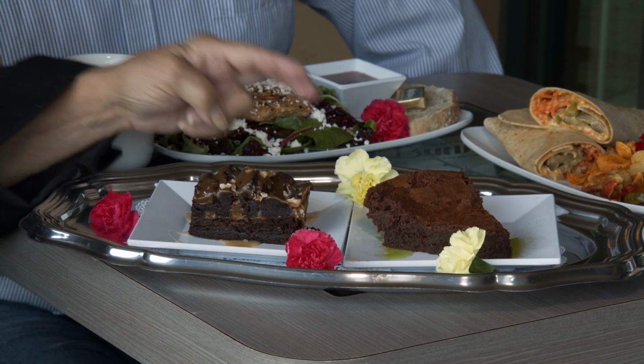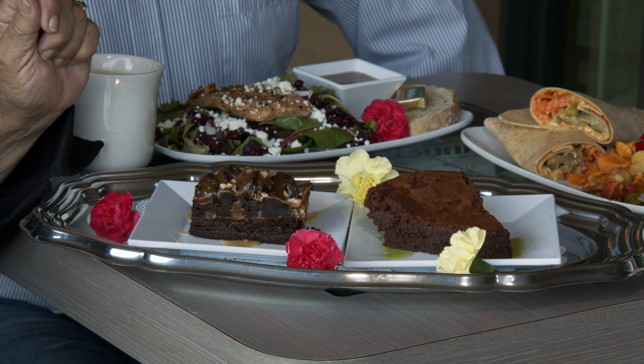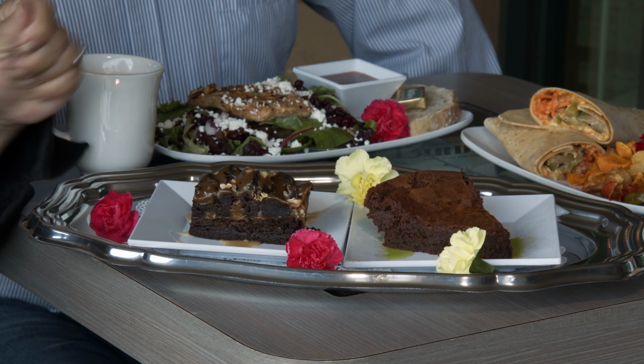And we have our new flourless cake. And that is also very good and very moist. It's my personal favorite. Really? I absolutely love it, yes. It looks scrumptious. Oh, it's incredible. What a great presentation, too.